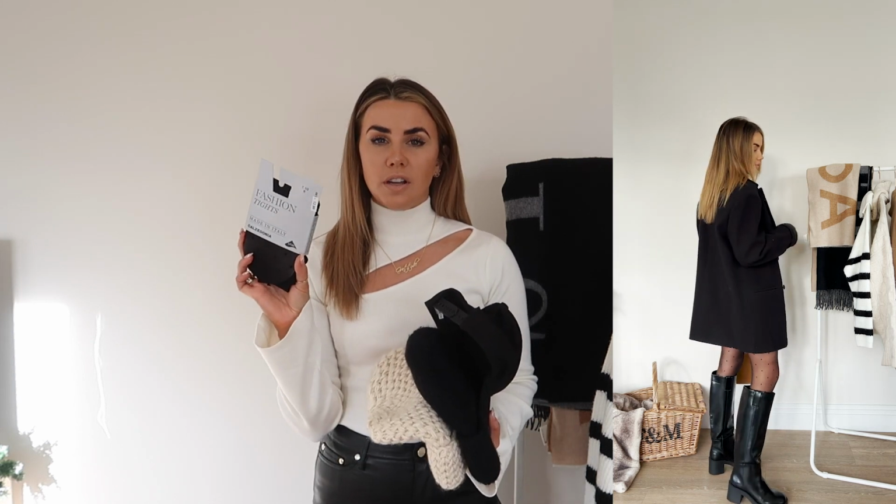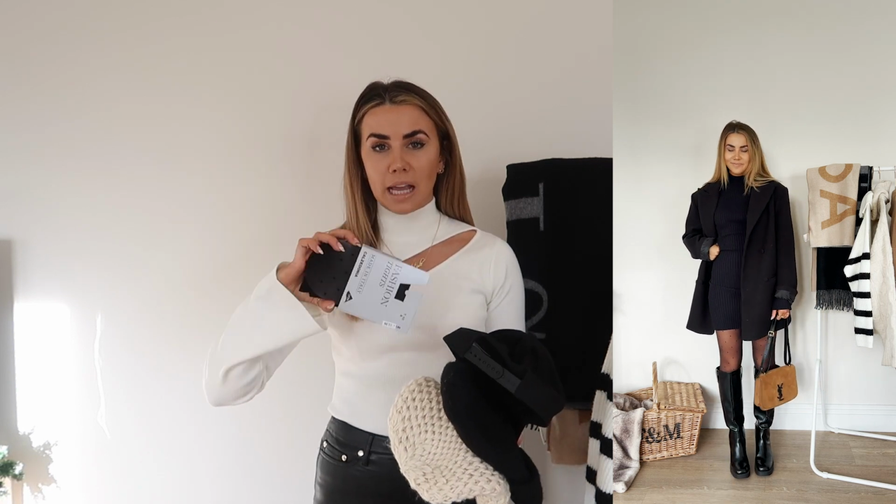Then for accessories, I picked up a few different bits that I do gravitate to a lot. First is these tights, which are from Calzedonia, but you can get them everywhere, and they're just black spotted tights, so they add a bit of something else to an outfit but still quite classic. I'll leave my favourite black tights down below, and these and some alternatives.